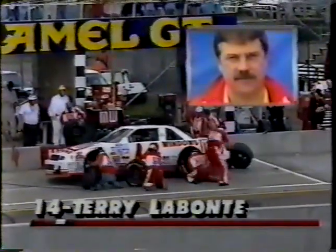And Terry Labonte has come to the pit lane at only 28 laps. They're going to put left side tires on Labonte's car and fuel. Not sure if this would be a scheduled stop. 28 of 62 laps completed.